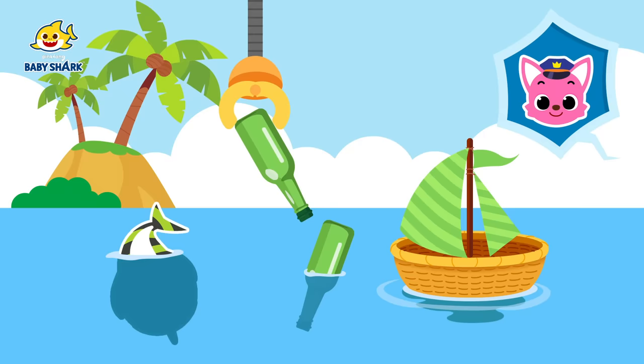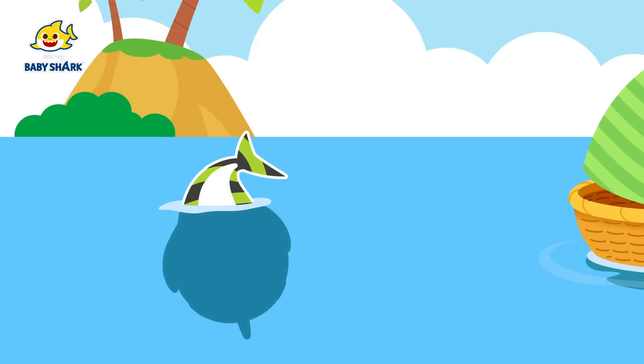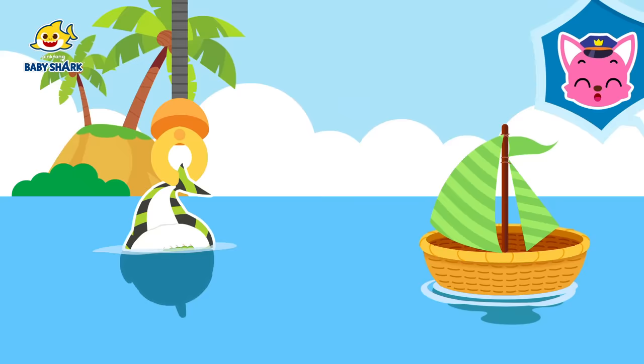I don't think... Thief Grandpa Shark is here! Let's move carefully. Let's catch him on the count of three. One, two, three! I got you! Thief Grandpa Shark has been caught!